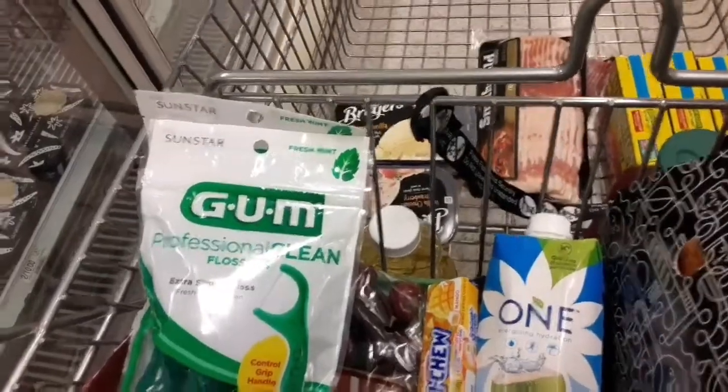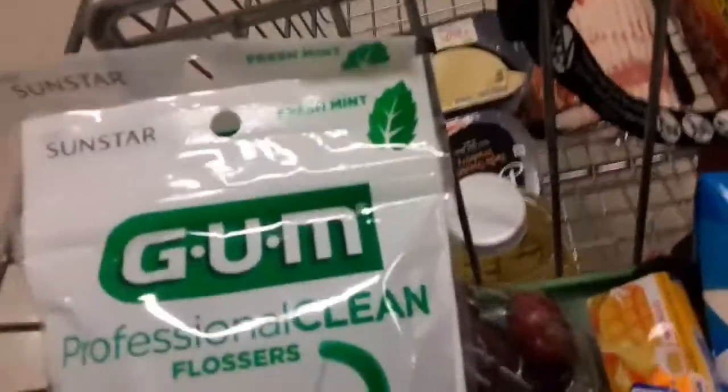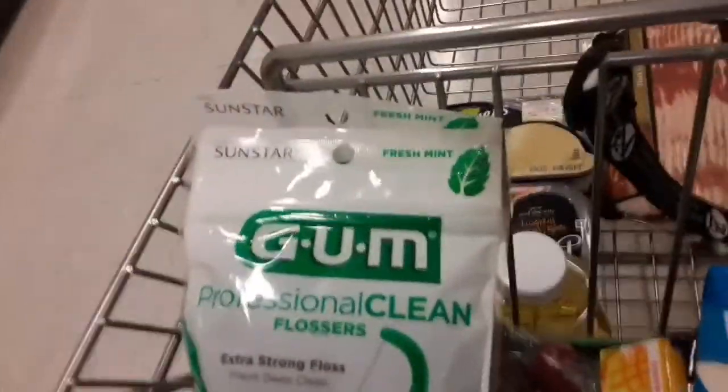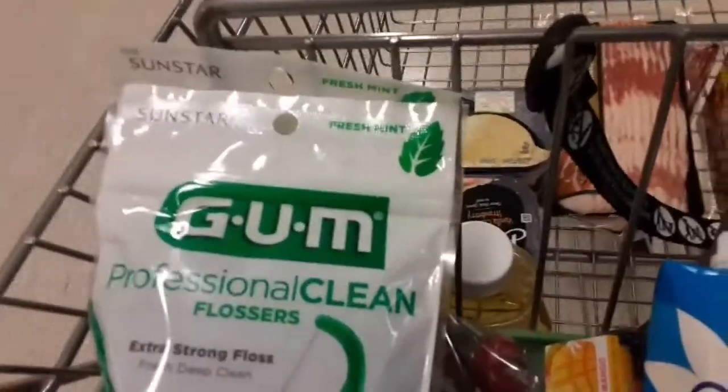Guys, so there is not much going on at Publix this week, so these are the items I'm picking up, and I'm about to go up to the cashier. I wasn't able to pick up the milk because they didn't have the one that I like. They had that extra creamy one, so I am not picking up the milk this time on this trip.